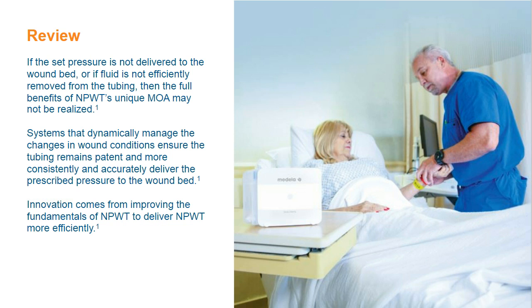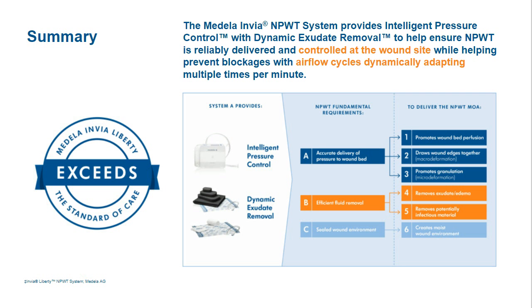Innovation comes from improving upon the fundamentals of NPWT to deliver the therapy more efficiently. The Medela India NPWT system provides intelligent pressure control with dynamic exudate removal to help ensure NPWT is reliably delivered and controlled at the wound site, while helping prevent blockages with airflow cycles dynamically adapting multiple times per minute. This helps to deliver the NPWT fundamental requirements of accurate delivery of the pressure to the wound bed, efficient fluid removal, and maintaining a sealed wound environment to deliver on the 6 NPWT mechanisms of action. Because of this, the Medela India Liberty exceeds the NPWT standard of care.